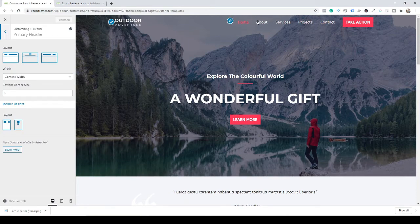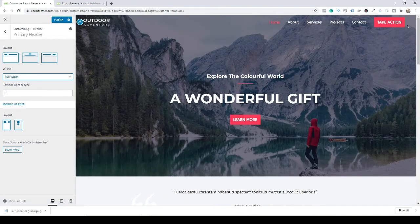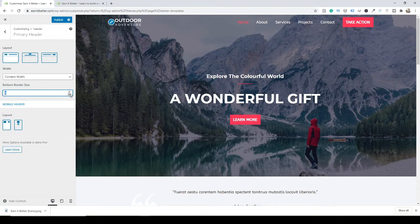This would be this little menu on top. So you want it to be full width, it will go a bit wider, as you can see, or you want content width, so it will go a bit smaller with the edges. It will have a bit of a margin there. You can also give it a bottom border size, so it wouldn't look transparent. I like it this way. I don't like this menu to draw much attention.